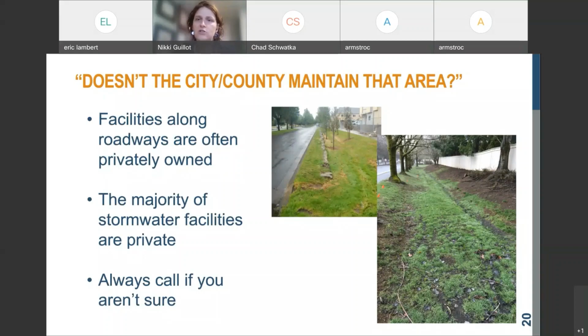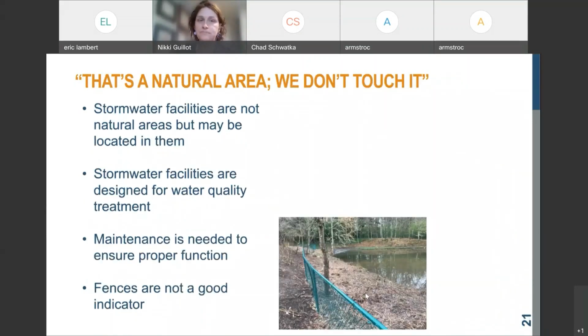And if you're looking to do contracting work for an apartment complex or a homeowners association, if you see these kind of green spaces adjacent to the road, you can't assume that they're public. In fact, in the city of Vancouver, most of them are private. So it's definitely something you can call the city. You can reach out to us to confirm. But if you're scoping maintenance and you don't see the stormwater facilities interior to the site, they may be along the perimeter, along the public roads, and they may still be private. So keep an eye out for those.